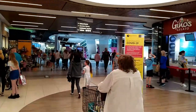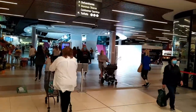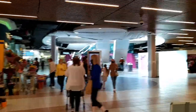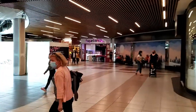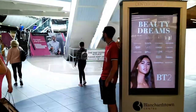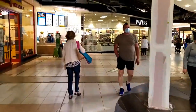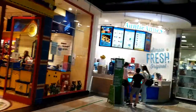There used to be a fountain just ahead, but they have changed the layout during the pandemic. Although I don't really like it, I thought the old one used to be much better, but I don't know why they did that. And on the right side, where you see lots of people sitting, that used to be the entrance for the Debenhams store, but that is closed, and it used to be a big store. So here it used to be a big fountain which was quite nice, but they have closed it, which is quite strange.